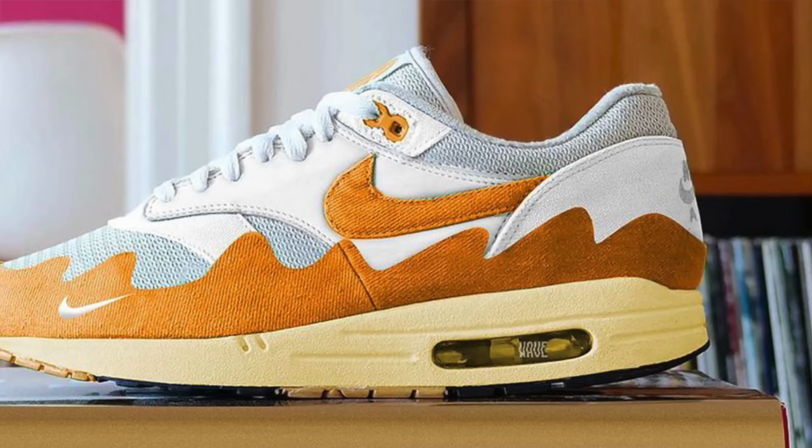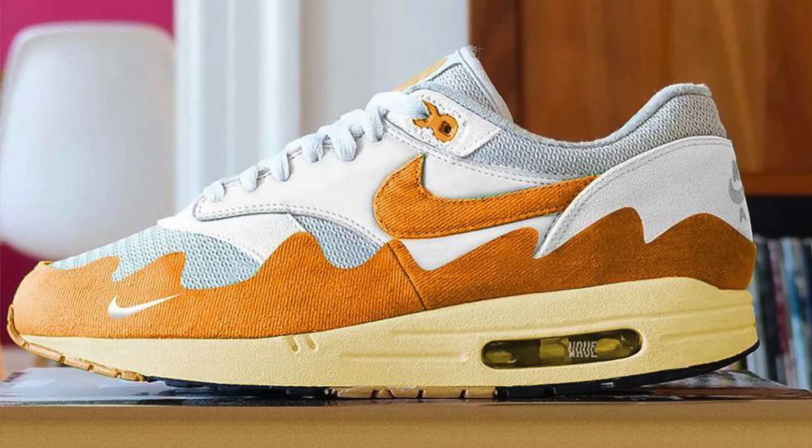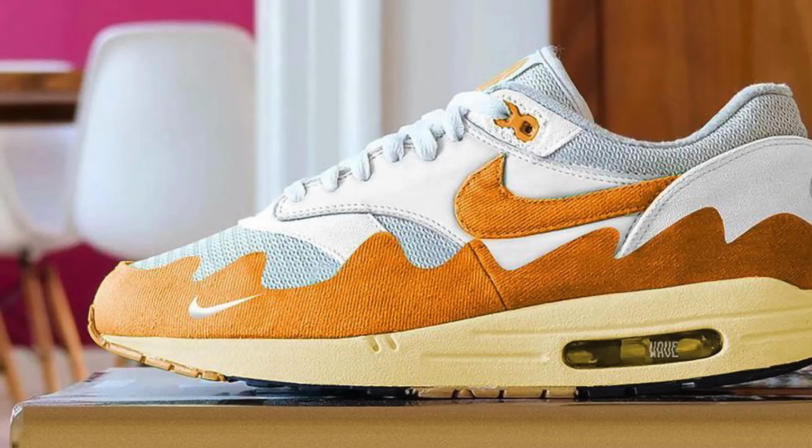Now, I've always been an Air Max 1 fan, but because they release so many different Air Max 1s throughout the year, I don't usually pick that many up. But this is one of those shoes that if I see it in store, or maybe I win a raffle for them, I'm gonna rock the crap out of them.